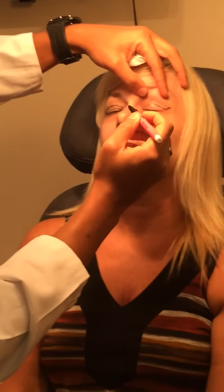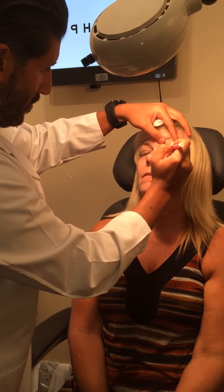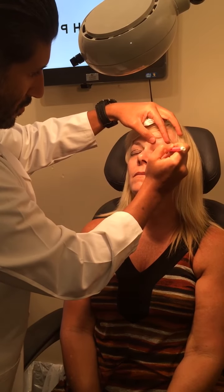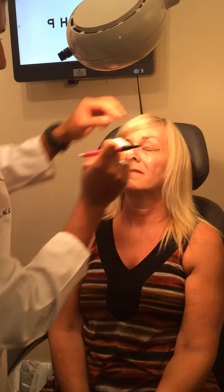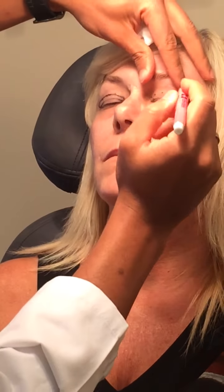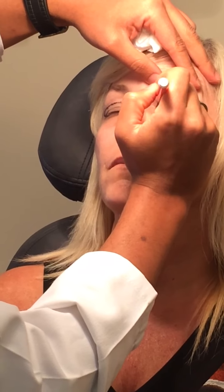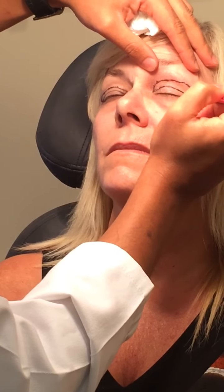So the incision is going to be hidden in this line. Beautiful. Now open your eyes for me. Look at me again. Thanks. Just like that. Close. Open. Good.